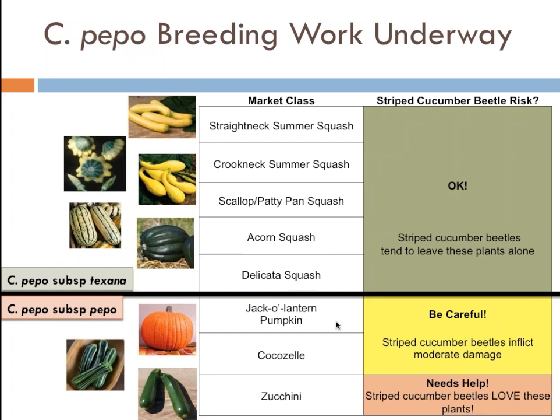So if we plant an isolated quarter acre of summer squash, we will still see that these plants are relatively undamaged, even when these beetles have very little other local food choices. So this has laid the foundation for our breeding program, knowing that summer squashes have this resistance. And of course, you can just grow summer squash, but you might also want to grow zucchini, and we want to make it easier for you to do so as plant breeders.